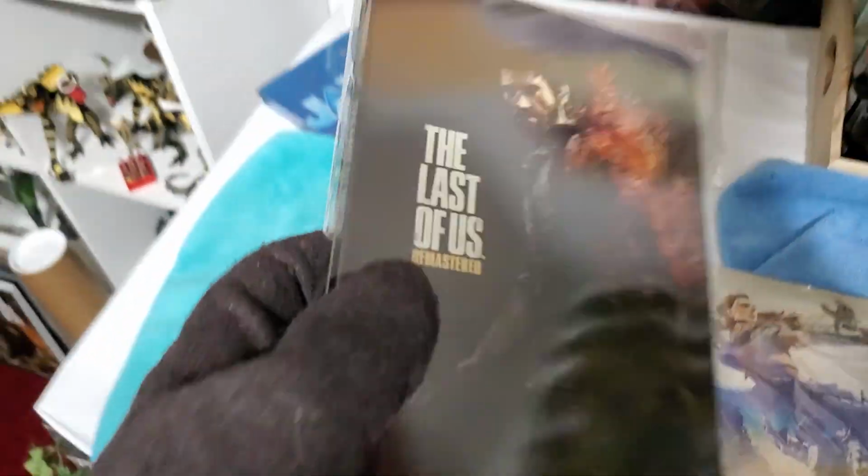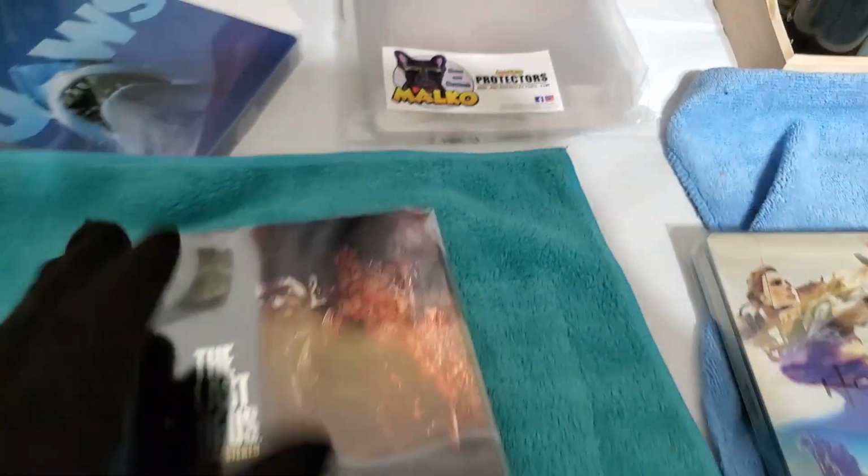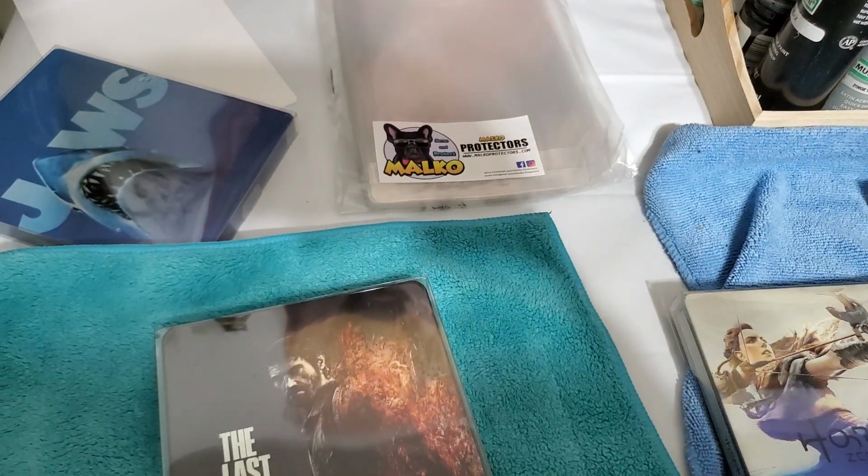That's the Last of Us friggin' mirror-like reflecting, driving me nuts steelbook. And again, those are Malco protectors.